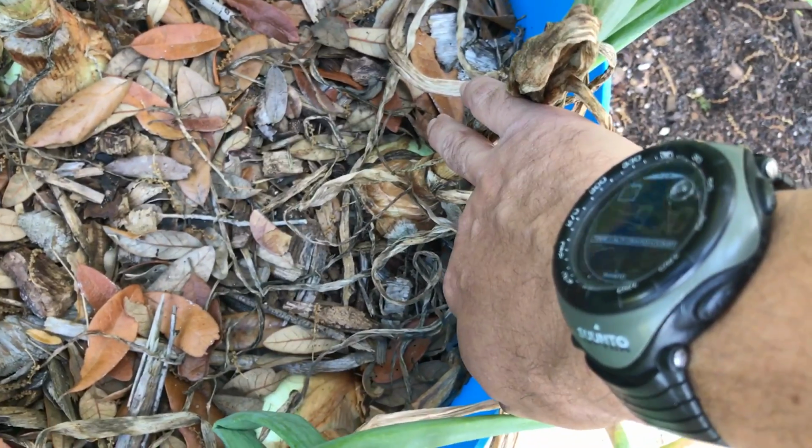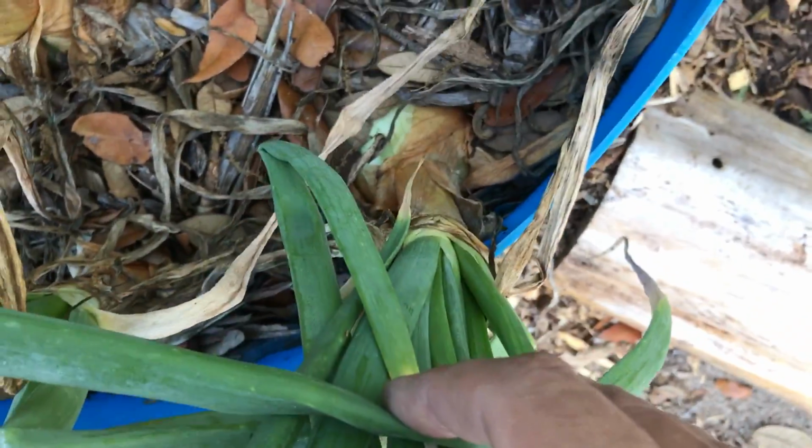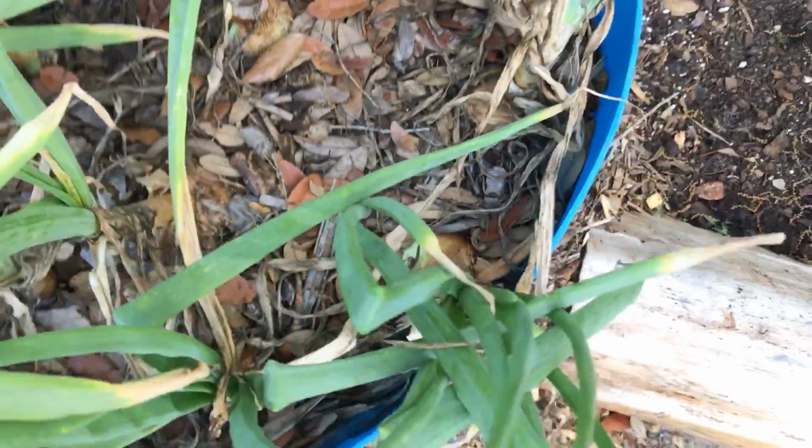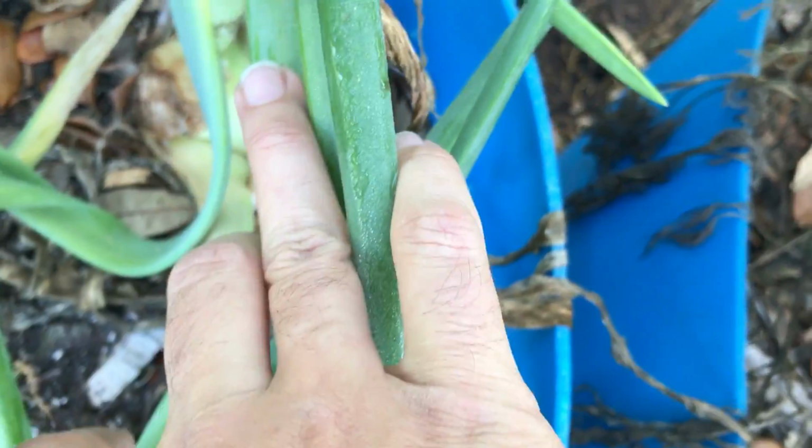And these here are my onions that everybody on the internet said were not going to make onions this year. They were just going to make flowers and seeds. So, to the internet, because you were wrong. They've even got these cool double onions down in here. Nobody on the internet told me that was going to happen.